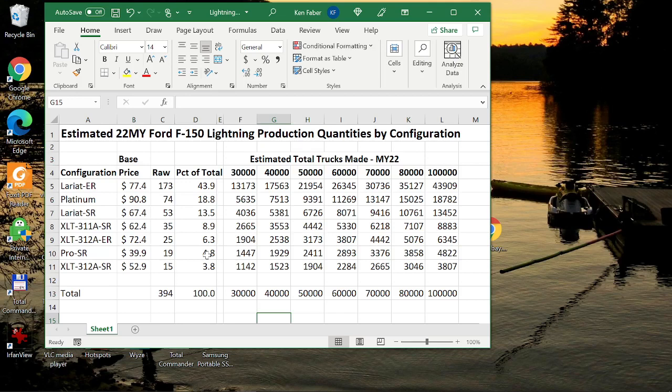Now the only question is, how many trucks are they going to produce? So I created a column for 30,000, which I think was what they said they might initially produce, 40,000, 50,000, and so on up to 100,000. Well, 2,800 might sound like a lot of trucks, but there's 4,000 Ford dealers in the United States. So depending on demand, and if there's no demand for the Pro Lightning, you may be out of luck.